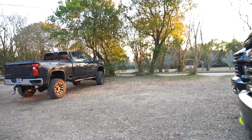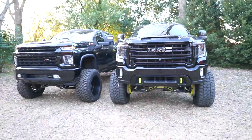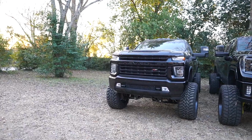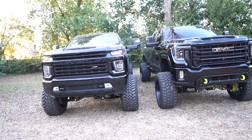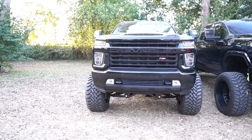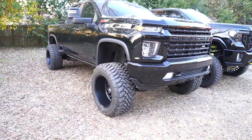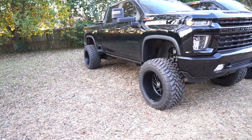We've made it to Elite Innovations. Look at that. We got a Chevy right here that's pretty much, I would say, a twin setup to my truck. So this is a 2021 Chevy 2500.